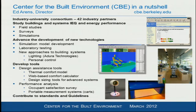And now Ed and his group is working on a personal control system that you see the two major components of right down here. Very, very promising technology there. And then lots of tools. You can go on our website and see these various kinds of tools. Thermal comfort model, very sophisticated way to model the thermal performance of a person, thermal comfort of a person. We have some web-based calculators, design tools, all kinds of things. So anyway, that gives you a basic idea of what we're about at CBE.